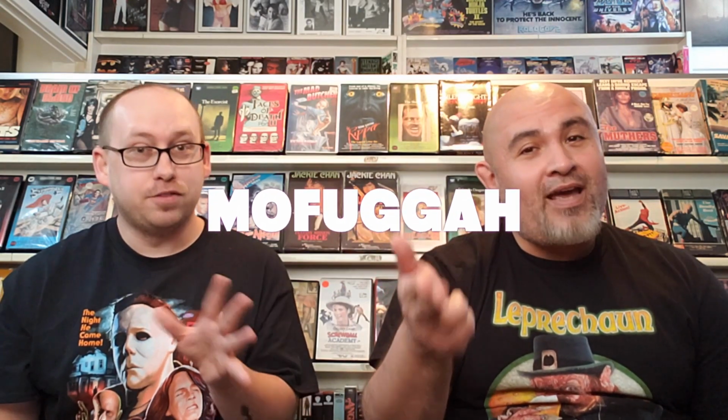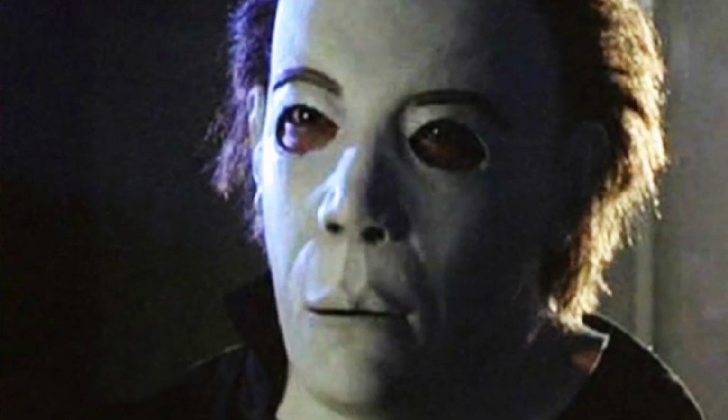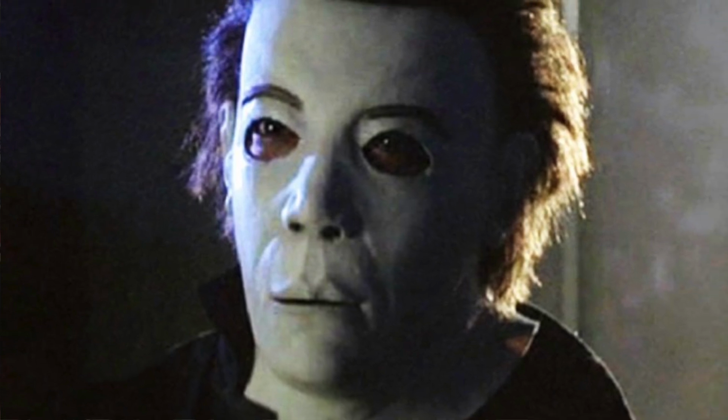This is the worst mask in the entire franchise, nicknamed the Mofugga. That's a bad Mofugga, but not in a good way. It's a real nickname. It is a real nickname. This is the mask from Halloween Resurrection. What don't you like about it, Frank? Everything.